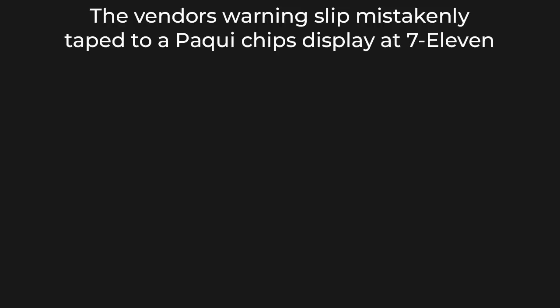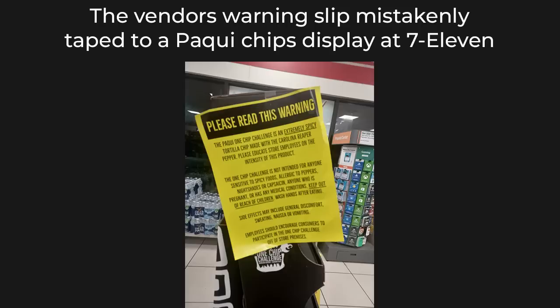The vendor's warning slip mistakenly taped to a Pocky Chips display at 7-Eleven. Please read this warning. The Paqui One Chip Challenge is an extremely spicy tortilla chip made with the Carolina Reaper pepper. Please educate store employees on the intensity of this product. The One Chip Challenge is not intended for anyone sensitive to spicy foods, allergic to peppers, nightshades or capsaicin, anyone who is pregnant or has any medical conditions. Keep out of reach of children. Wash hands after eating. Side effects may include general discomfort, sweating, nausea or vomiting. Employees should encourage consumers to participate in the One Chip Challenge off of store premises.